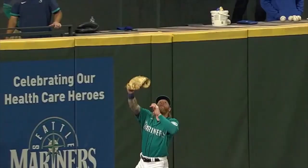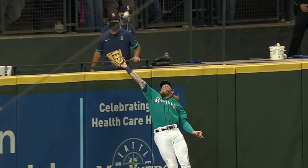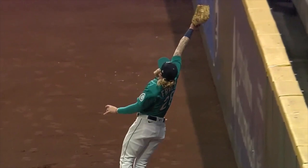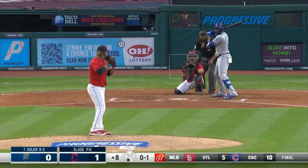Sac fly, we showed the home runs that he's hit as a Royal, and oh, he got a glove on it. Man. That was clutch. Fraley, nice effort. Oh, tied up.